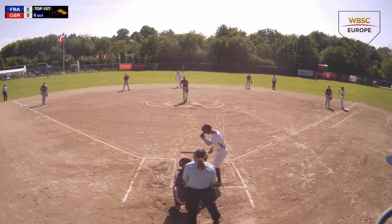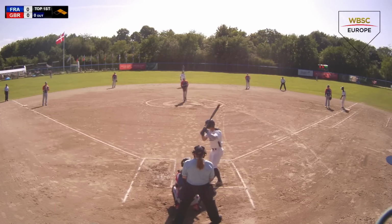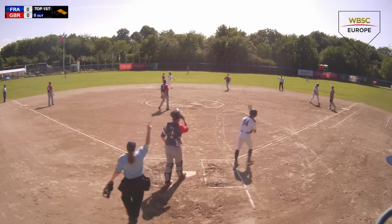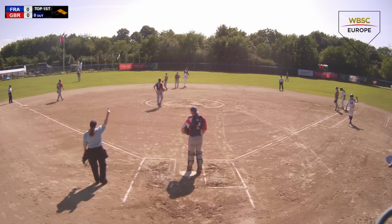So Brown, having notched a lot of strikeouts in this tournament, but also displaying a little bit of lack of control here early in the game. Already put 2 walks up in this game. That'll make it 14 on the tournament for him. And that ball is popped up in the infield. Infield fly is called, and the batter will be out.